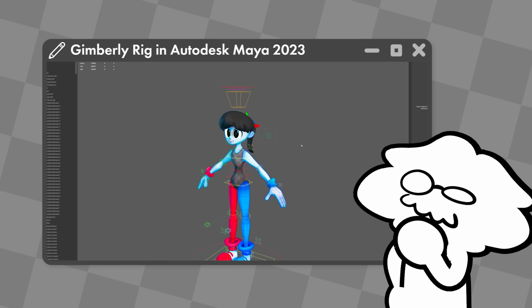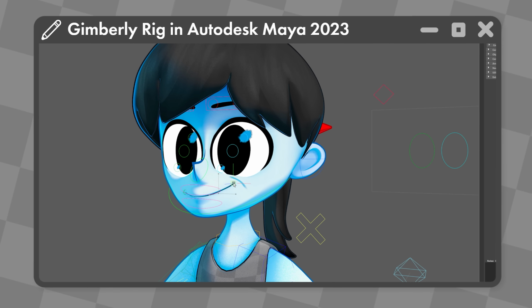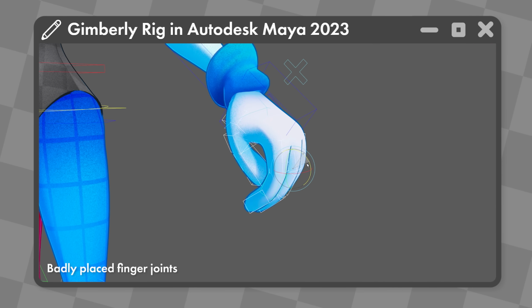Her final rig isn't exactly where I want it to be though. It's overall kind of jank. Her face rig only has really basic mouth corner and lip controls. Her blinks and pupils aren't as clean as I'd like them to be. Her arms aren't actually anatomically accurate, and there's just a lot of areas I'd like to touch up in general.